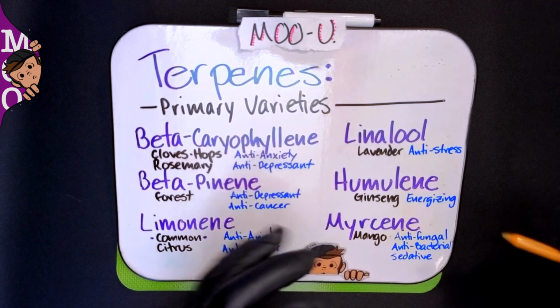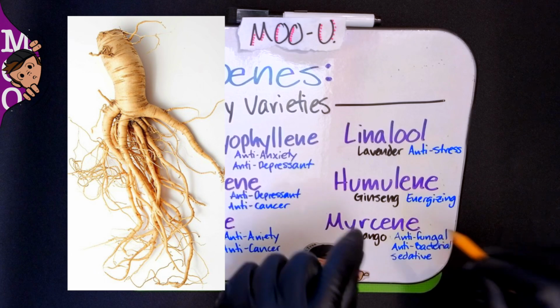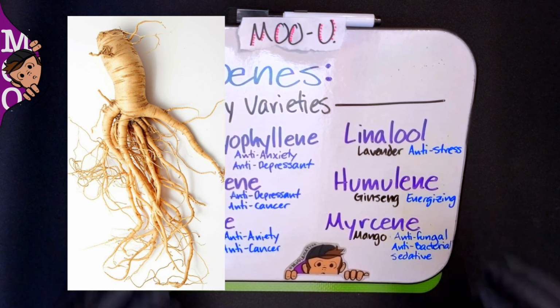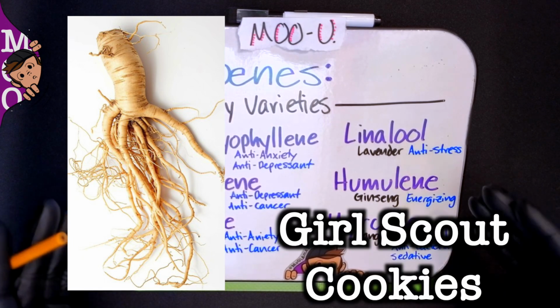Next up, we have humulene. This is going to be a terpene that's very prevalent in sativas. It's found in ginseng and is going to be that energizing, giggly, really hyper kind of high energy feeling. And you'll find this in strains like Headband and Girl Scout Cookies.